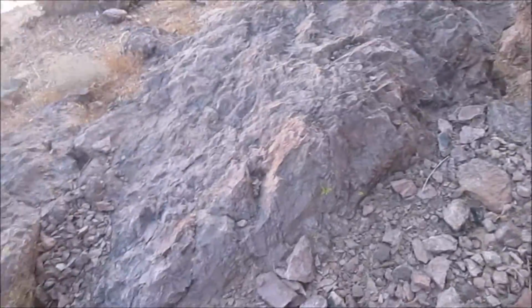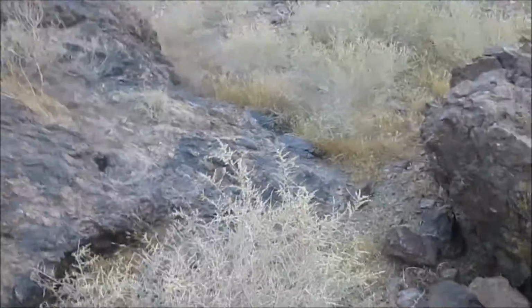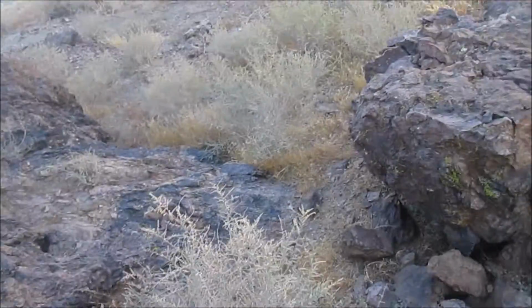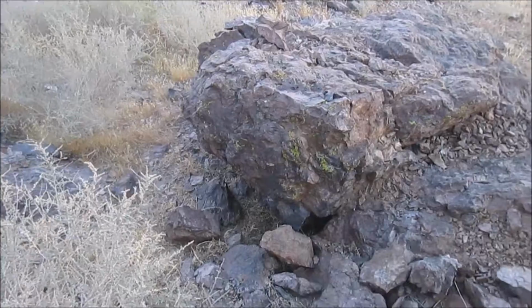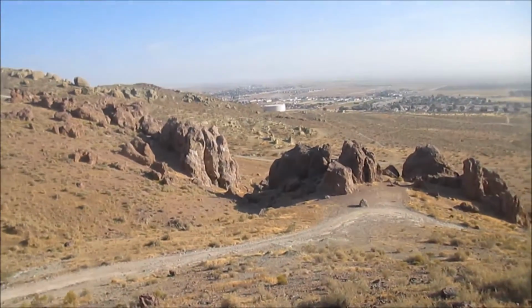Not exactly sure what I'm looking for. Let me go ahead and read the description. I should have done that before I started this area. Alright. Yeah, you guys enjoyed the view? I'll check the description.